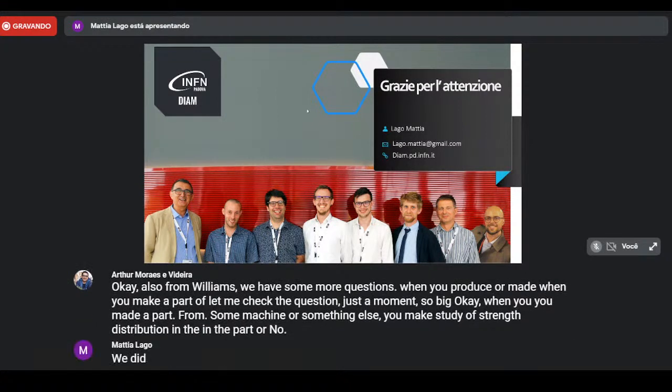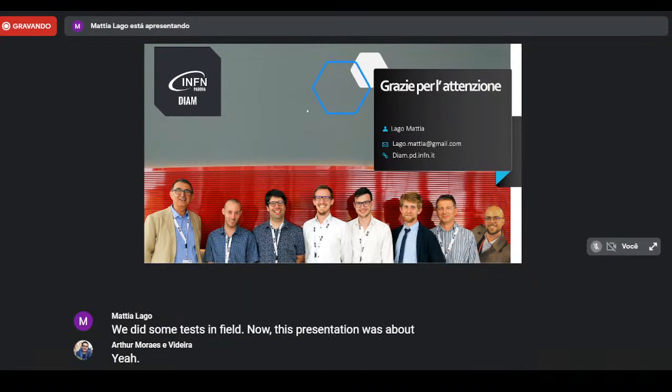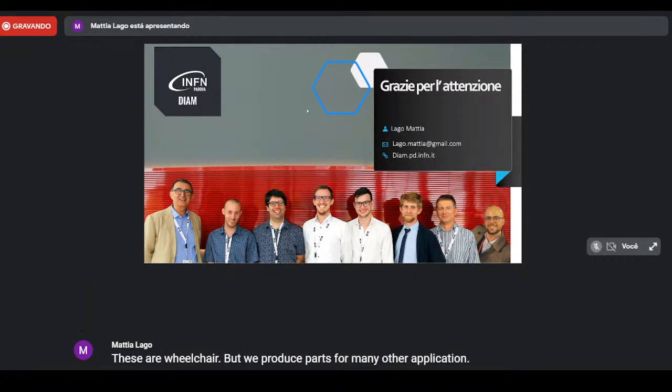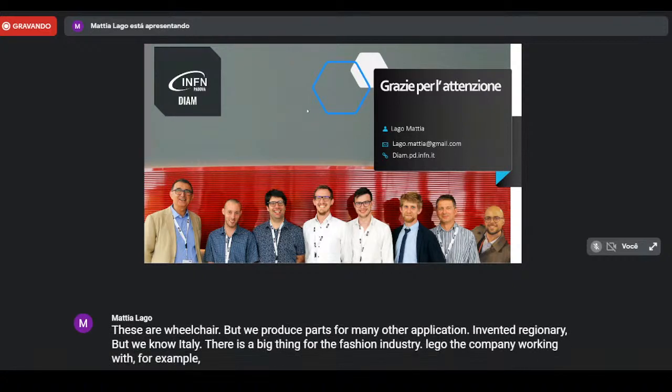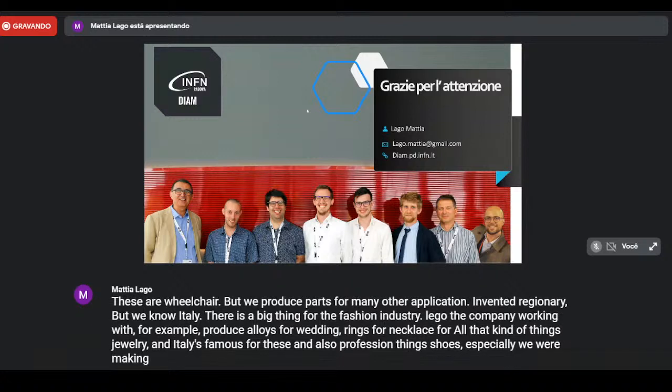We did some tests in the field. Now this presentation was about pieces of a wheelchair, but we produced parts for many other applications. In the Veneto region, in all of Italy, there is a big thing for the fashion industry. Lago, the company I was working with, for example, produces alloys for wedding rings, for necklaces, for all that kind of jewelry, and Italy is famous for these and also for fashion things, shoes especially. We were making high heels for shoes for girls with tough shapes. We did a study for Yves Saint Laurent.